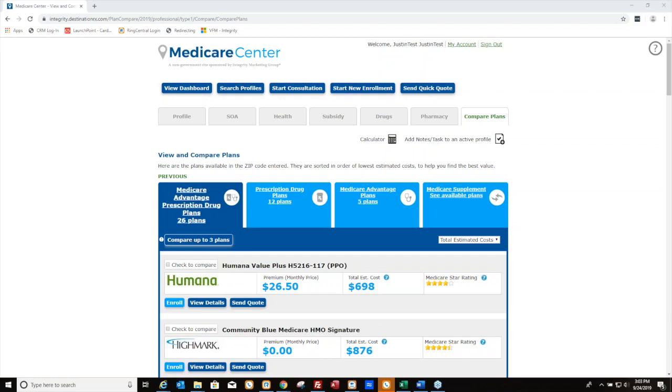Links to log in, if you need that information, please reach out. But again, it's pretty simple. MedicareCENTER at integritymarketing.com. And then your login credentials, again, are pretty straightforward.